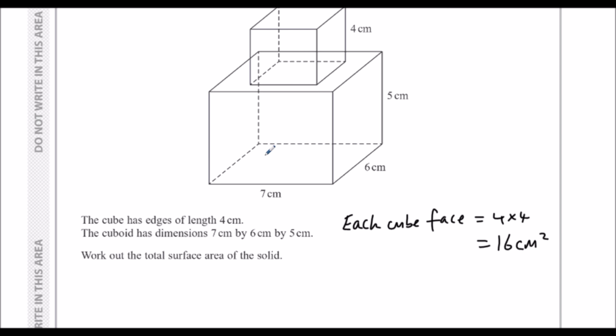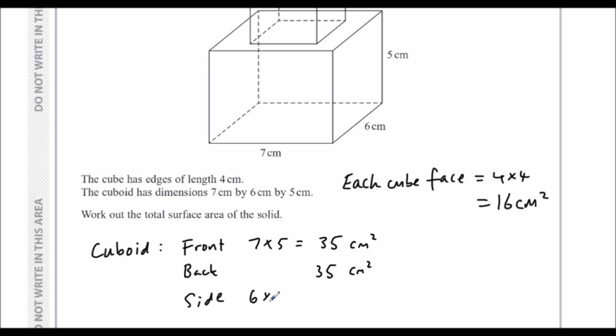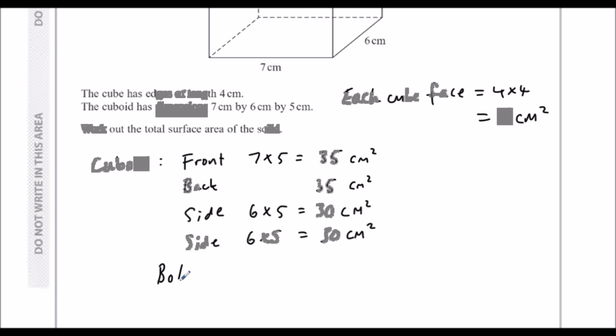And we're going to have the front of the cuboid. So let's do the cuboid. The front is 7 by 5, which is 35 centimeters squared. The back is the same as the front, so 35 centimeters squared. The side is 6 by 5, which is 30. And there's another side, which is the same, so another 30. We have the bottom, which is 6 by 7, which is 42 centimeters squared.